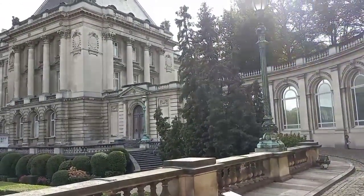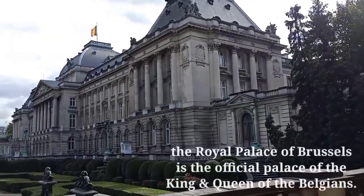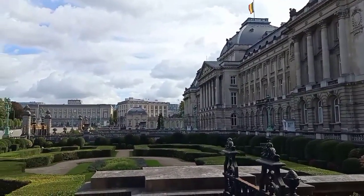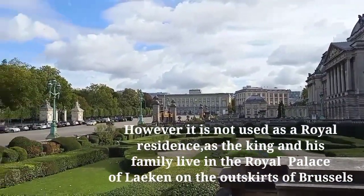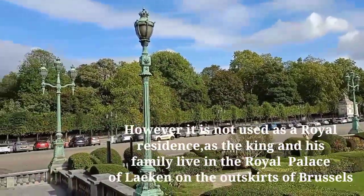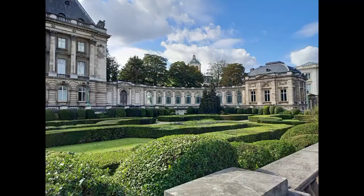Welcome to Belgium Royal Palace. Let's have a closer look.